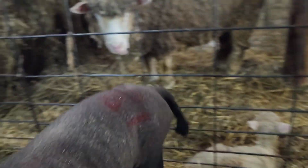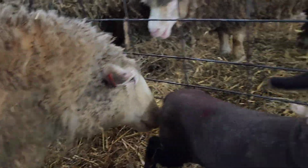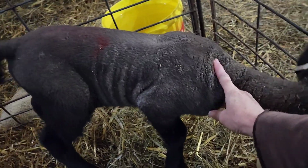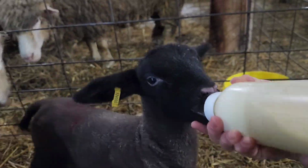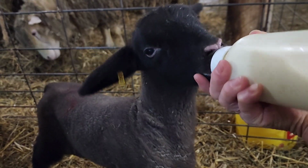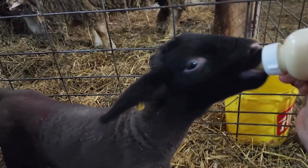And here's a bottle baby who came. I'll show you how smart these bottle babies get. She came from the very back of the barn, screaming. That was all the screaming you heard. I'll feed her now since she's here. She heard me talking, so she knew I was in the barn. And this is what I mean about them recognizing you.